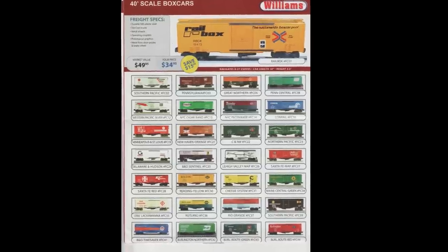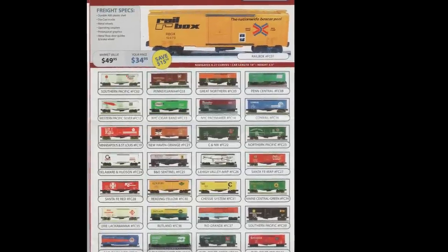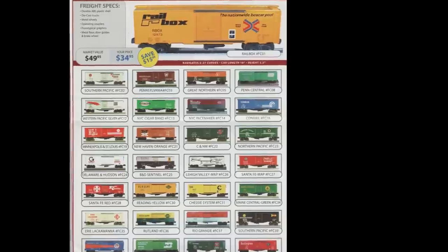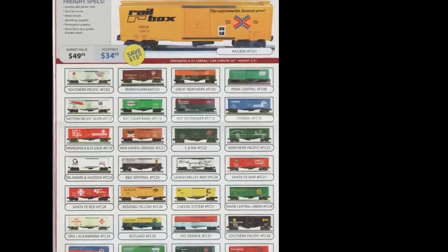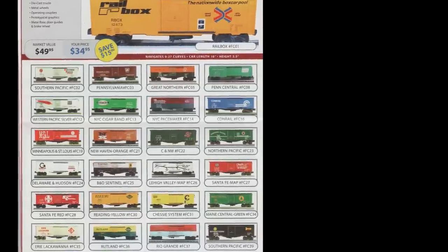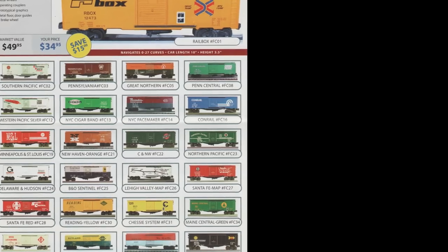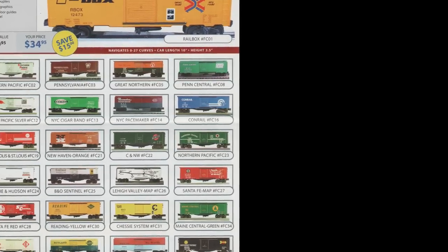These Kusan molds also provided the basis for Williams rolling stock, including the classic AMT 40-foot boxcar. Williams added a new underframe, including a simulated air brake tank, and this is found in the models offered by Menards today that are based on these same molds.